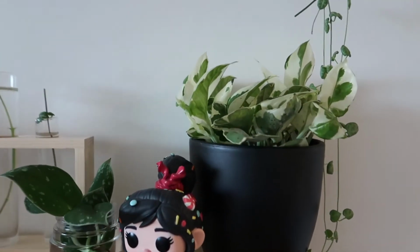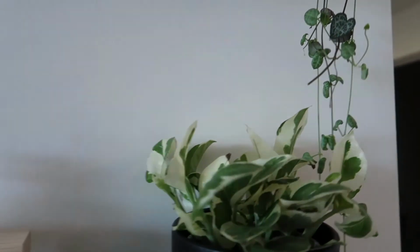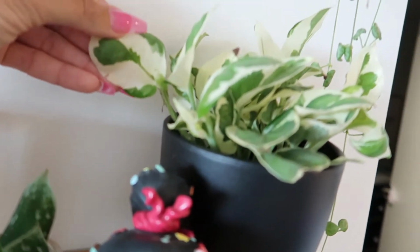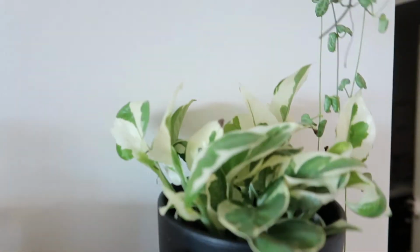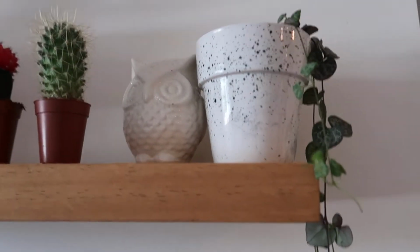And right next to that, I believe this is a Pothos Enjoy plant. I just recently got this one. I'm excited for it to get fuller and start trailing so I can take some cuttings from it, but I just love the colors on that. So cute. Above that, I have my string of hearts.